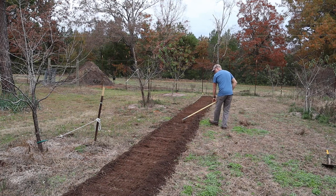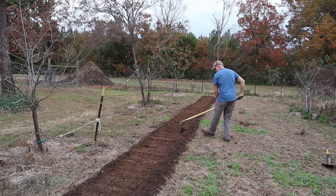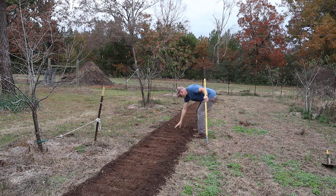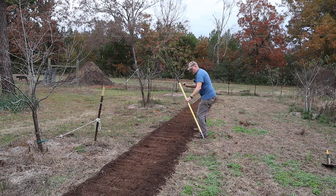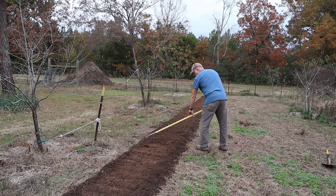So after putting the minerals in, all I'm doing here is working it into the first inch or two of soil. And that's all there is to it. And after this, we'll be ready to plant.